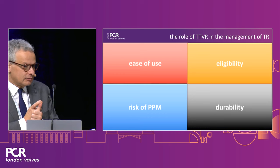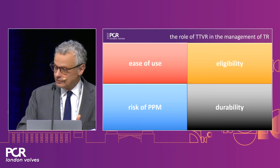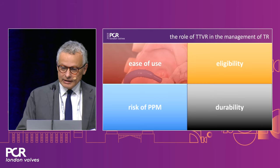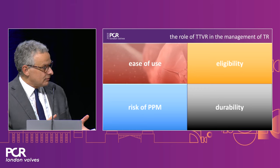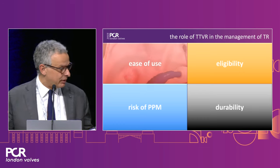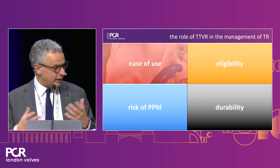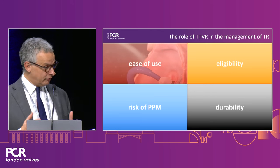it's easier than repair. We agree, okay? We have been saying that. We agree? Four out of four. Should I press the button? Please. Okay, ease of use, done. The eligibility is going to be an important factor. If the device is accepting many patients, then the eligibility is large, and then this device will play a role in this setting. If the eligibility is difficult, it's going to be a problem.